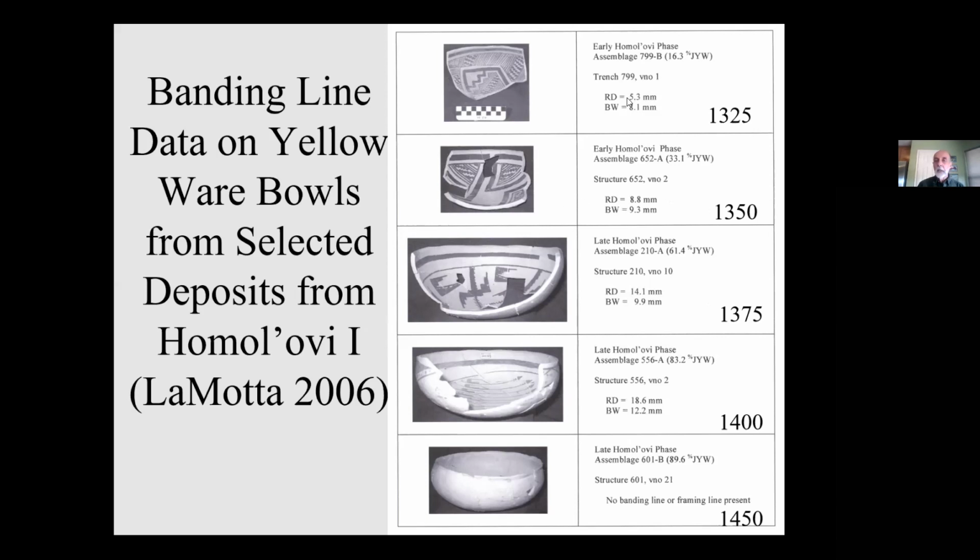The rim to the banding line increases from 5 millimeters up to 18 millimeters as we go through time. So we can use that measurement to determine just approximately where in an assemblage the pottery rims that we're finding date. The other advantage to it is that we can go on the archaeological sites where we haven't done excavations and collect rim sherds and be able to date those archaeological sites on the basis of where the banding lines are.